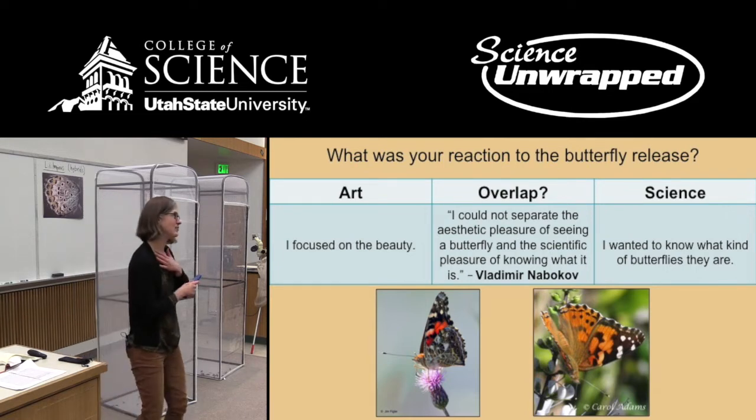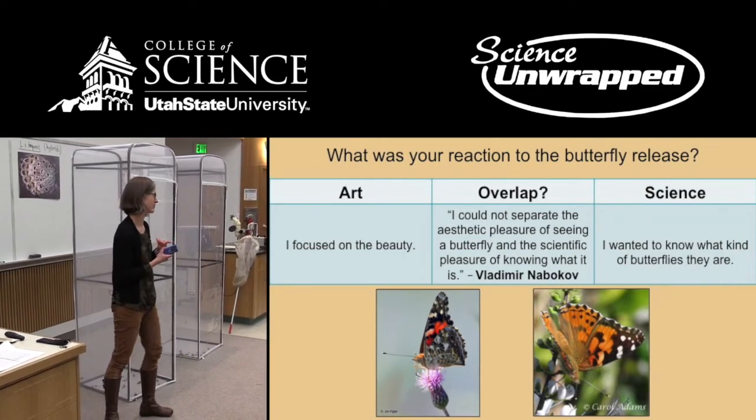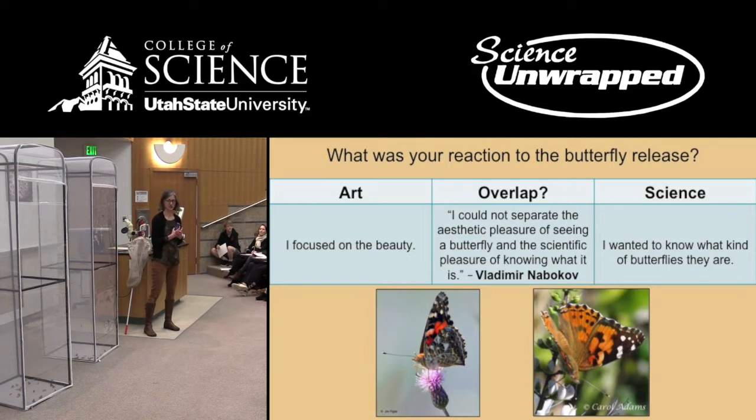Let me tell you their name. These are painted lady butterflies. This is a good one to know because they're one of, if not the most, widely distributed butterfly species on the planet. They're found on every continent but Antarctica and Australia. Anyway, feel free to take a closer look after the presentation.